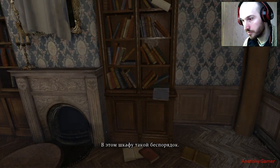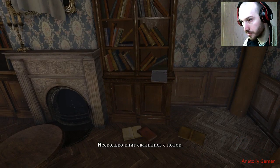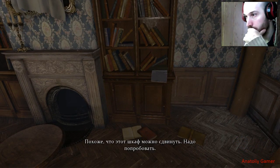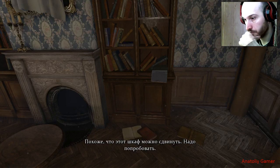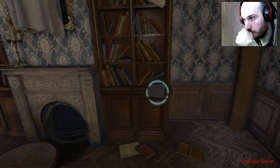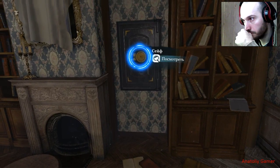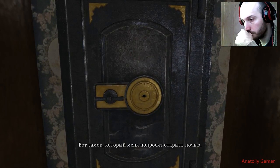This cupboard is an absolute mess. Several books have fallen from the shelves. It seems as though this cupboard can be moved. I'll give it a try. So, that's the lock I must open tonight. Let me see.